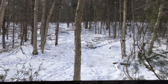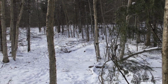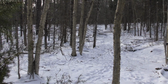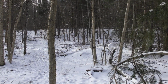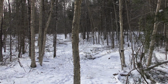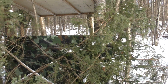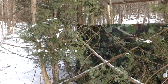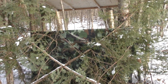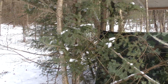Because deer do come down here, my trail cam has been set up down here for quite a while, and I've got some good footage of deer, but this is a great place to come and spot the wildlife. I've tried to make it as natural a setting as possible. There was just a nice little cluster of trees here to build. I just cleared out the center, and it was the perfect place for a blind.